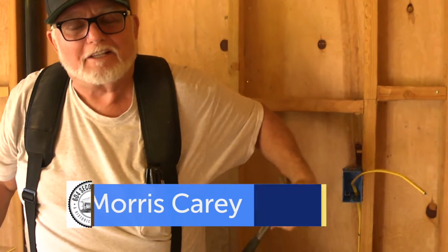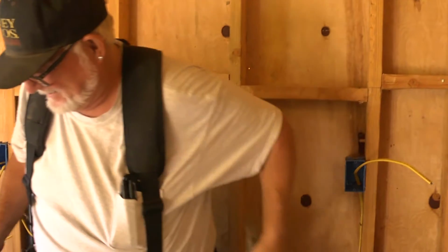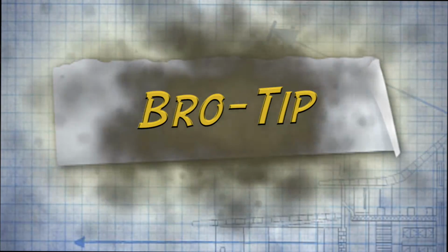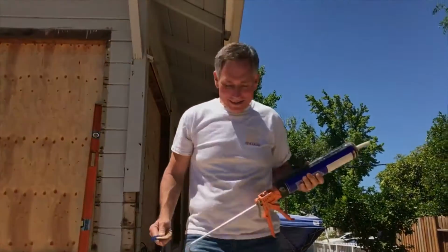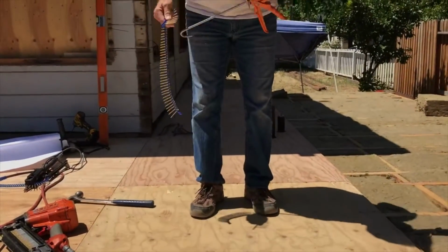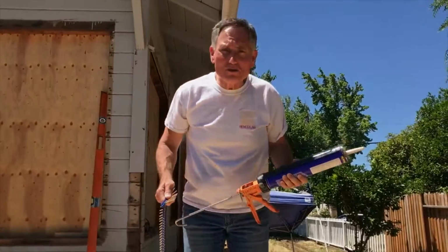Pretty interesting way of getting around a corner, huh? Yeah. Wow. Now that is a solid subfloor. No squeaks, no complaints from the homeowner.